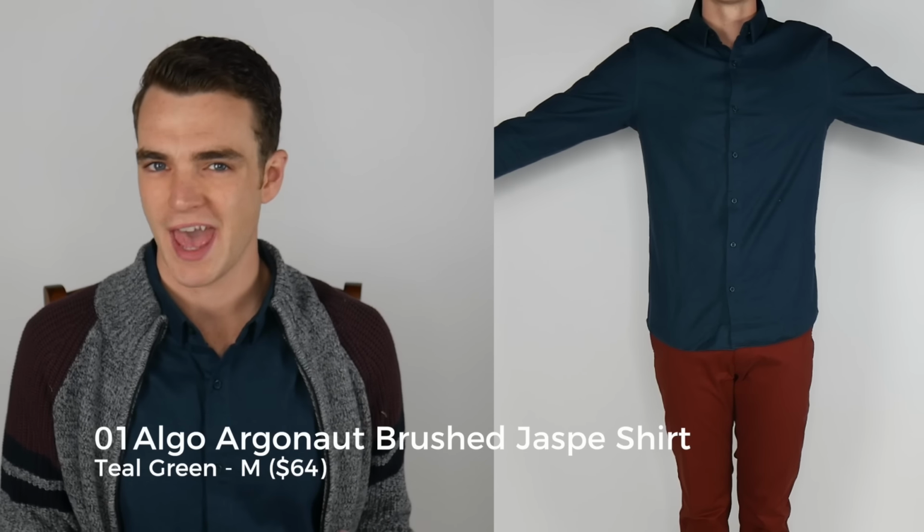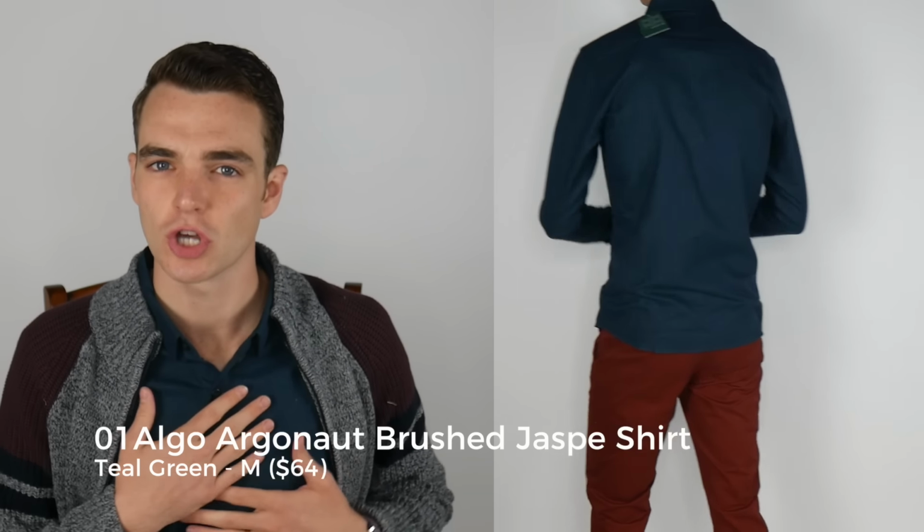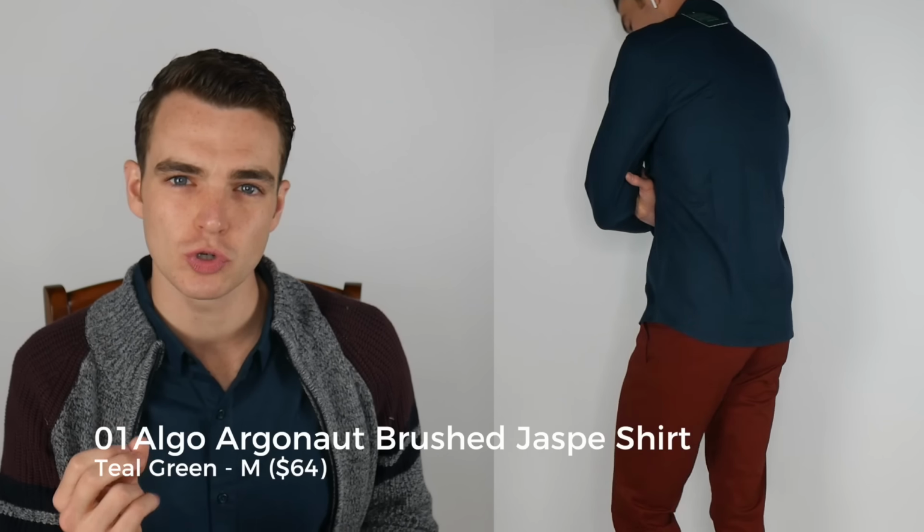This is the 01 Algo, I think is the company, Argonaut brushed jasp shirt, and this is so soft, and I love the color in here. It's like a deep blue with a little bit of green in there, and so I really like the color on this, and the fit is really nice as well, and so nailed it on the shirt.